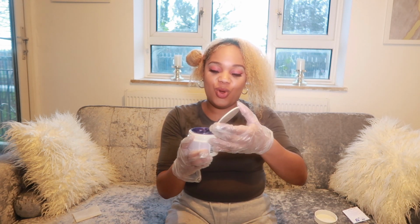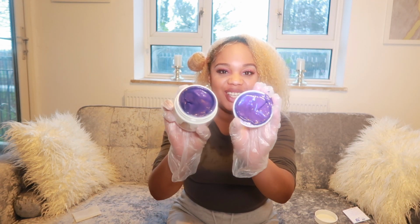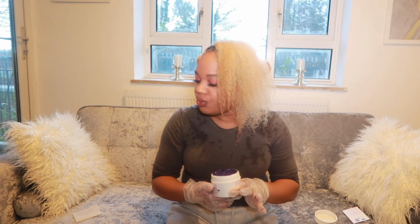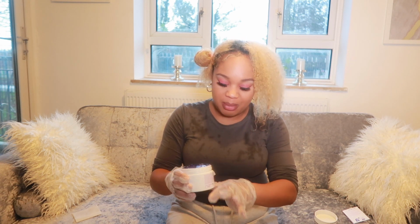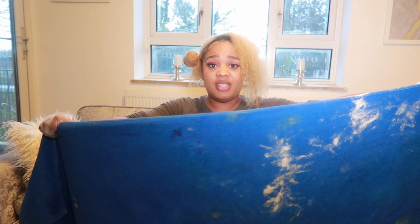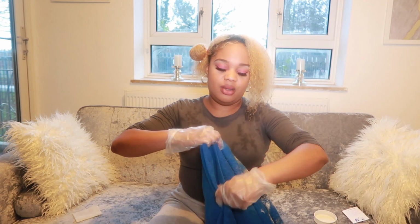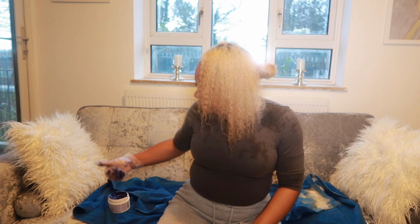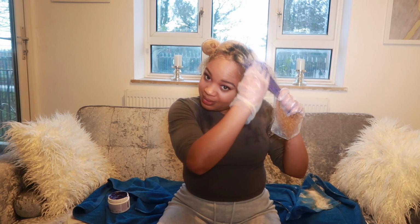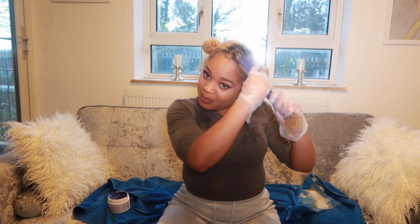Woo! That's what it looks like. Look quite sexy. Do I wanna be doing this on my sofa? That's now my question. This is my designated bleaching towel. So I'm gonna sit on this so that my sofa doesn't get damaged. Here we go, guys. Here we go.